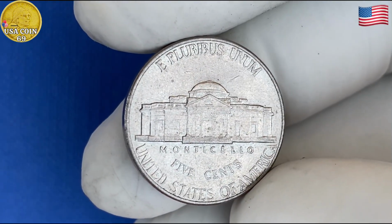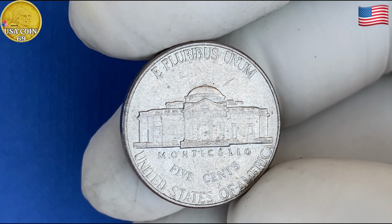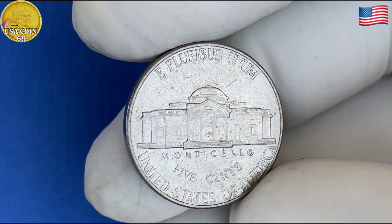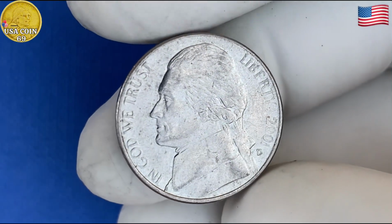Second, if you find a coin that you think might be rare, it's always a good idea to get it professionally graded by a coin expert. Grading services can help you determine the value of your coin and provide a certificate of authenticity, which can increase its value in the collector's market.